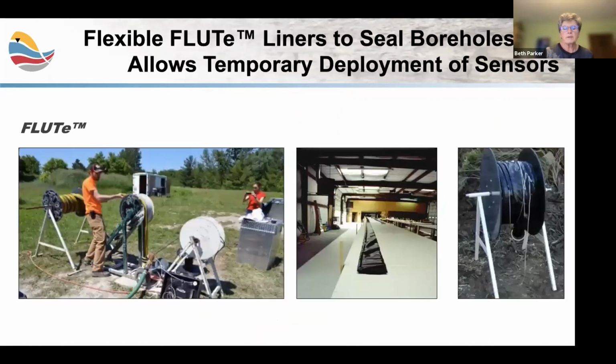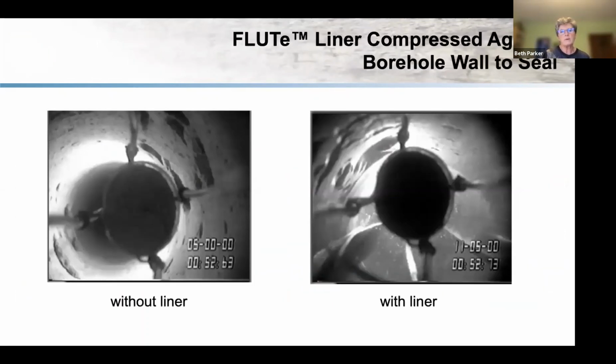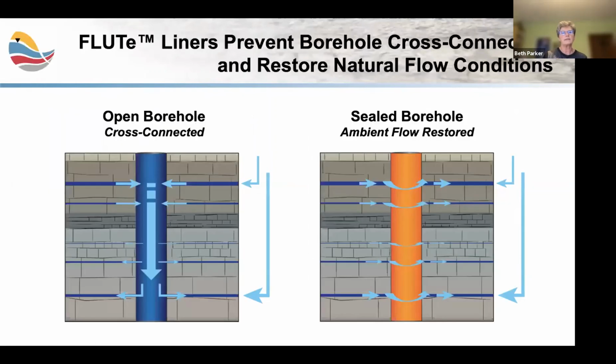So here we have some views of the flexible fabric liners. They're polyurethane coated nylon fabric, and they come to a site on a reel, and we evert them, turn them inside out essentially, as we drive them with a hydraulic head down a borehole. And you can see the characteristics of the seal with the video camera view that's shown on the right-hand side. So Pete Pehme has taken these images from a video camera, sent down the same borehole, more or less at the same depth, showing how that liner is pressed up against the borehole wall to create the seal.